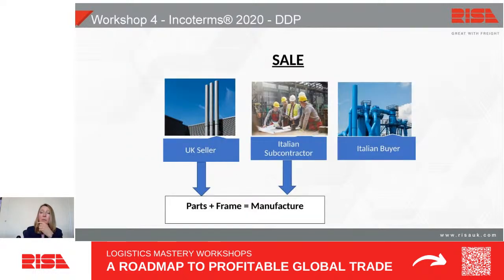And just to give you an idea of the complexity, this was something that we helped a business with. They came to us. This was a contract that was negotiated prior to us leaving the EU, but it was a long-term contract, and they were about to supply the next part of the contract since we left. So we've got a company in the UK that's selling to an Italian buyer.